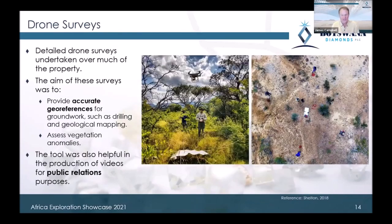The previous talk was drone surveys. We, of course, use drone surveys a great deal. This is a great technique to go through the thick bush itself. It provides fantastic georeferences for our drilling and geological work. It produces great work for our vegetation anomalies, for our structural mapping. It also produces a great tool for our public relations videos, because like any junior, we have to produce these kind of things. And we're very fortunate that Vatomi's finance director is an official drone pilot, very competent and very passionate about this technology. And it's always good when you have such good support from the money man in the organization coming to do this kind of technical work.